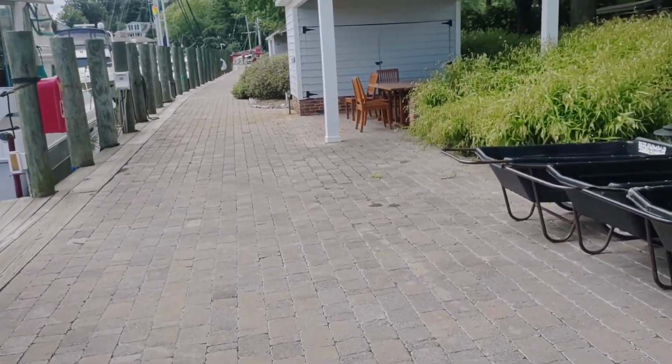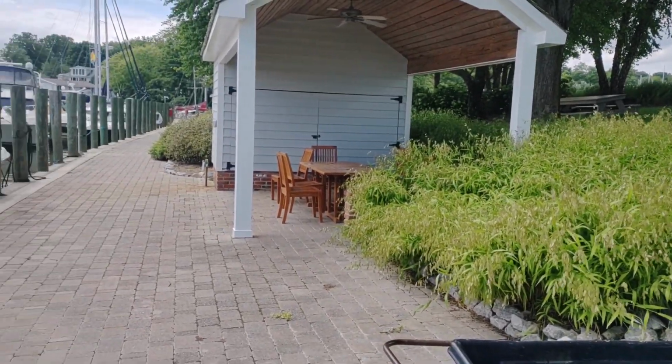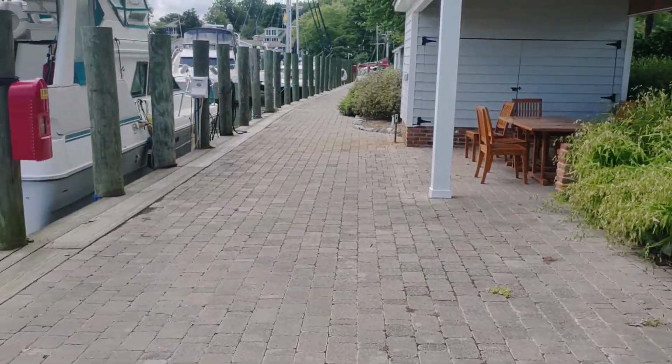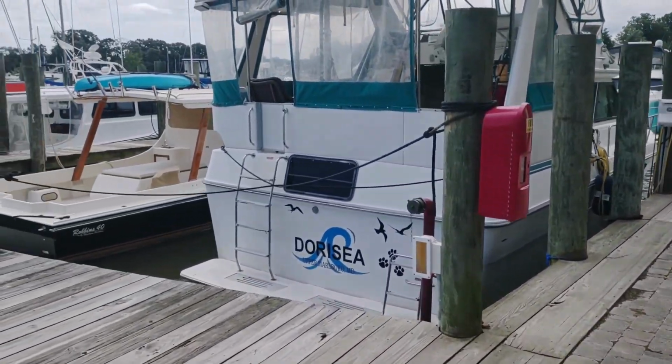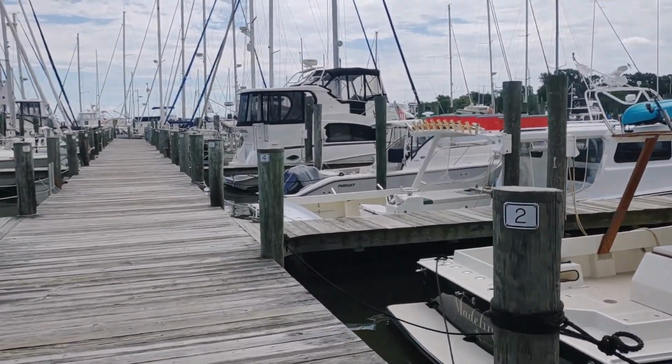All right, little places here that you can go ahead and have a lunch or something in the shade. Of course, dock carts. We've seen those all over the place here. Going down Sea Dock, where the Here's to Us is on the T head.